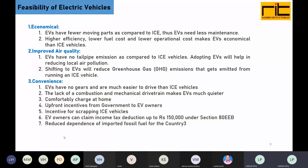Then, reduce dependency on imported fuel, fossil fuels. We are the number 3 country importing a lot of fuel from outside. We are importing from Southern Arabian countries and others, and that can be reduced completely. In that way, we could save a lot of money on imports, right? So that's why we need to shift. The shift is very important.